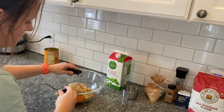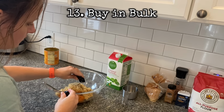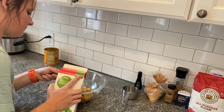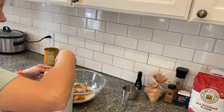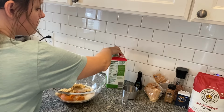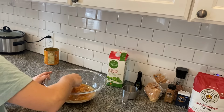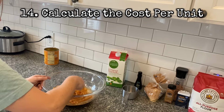I also like to buy food in bulk, especially things like spices, rice, oats, beans, items that we use a lot of. And so I have storage with a lot of these bulk items. I don't store a ton of food because we don't have a ton of room for storage, but I do store those items that we are going to use a lot of, and I'm constantly replacing them. When I am going shopping, I calculate the cost per unit of an item.